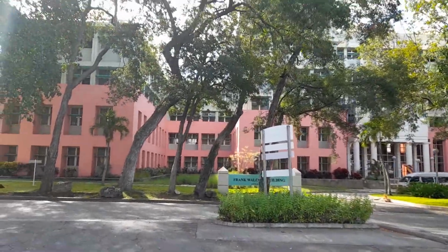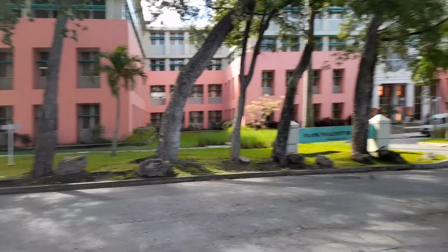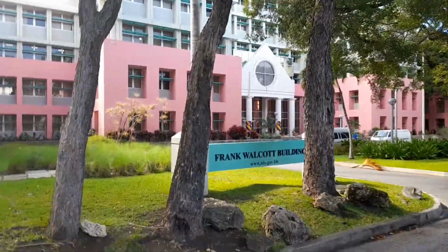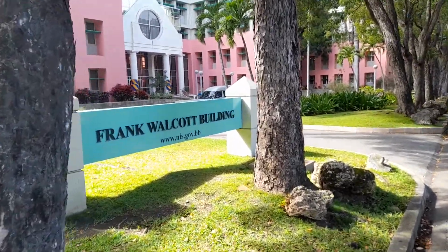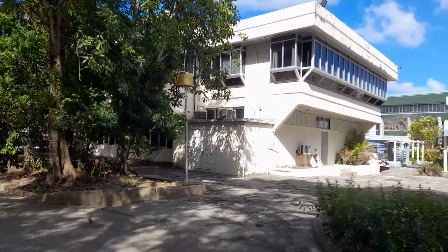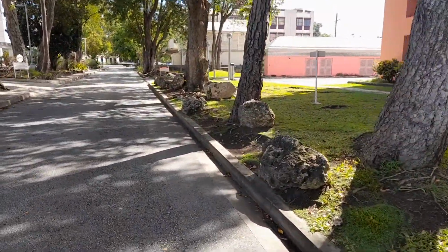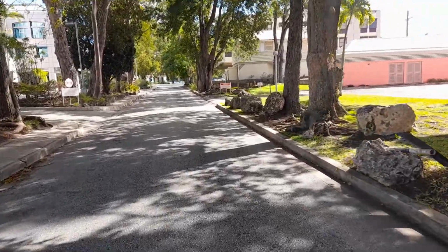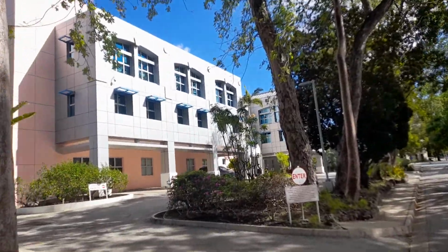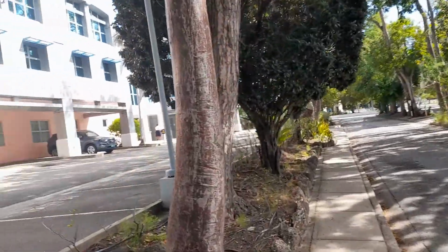Back to the Frank Walcott Building, known as the National Insurance Scheme Building. This is their website, www.frankwalcott.com, www.nis.gov.bb. This is also a part of the Culloden complex. This is the E. Humphrey Walcott building, the annex for national insurance, where you can drop in your green forms and your unemployment benefits and so on. The E. Humphrey Walcott building.